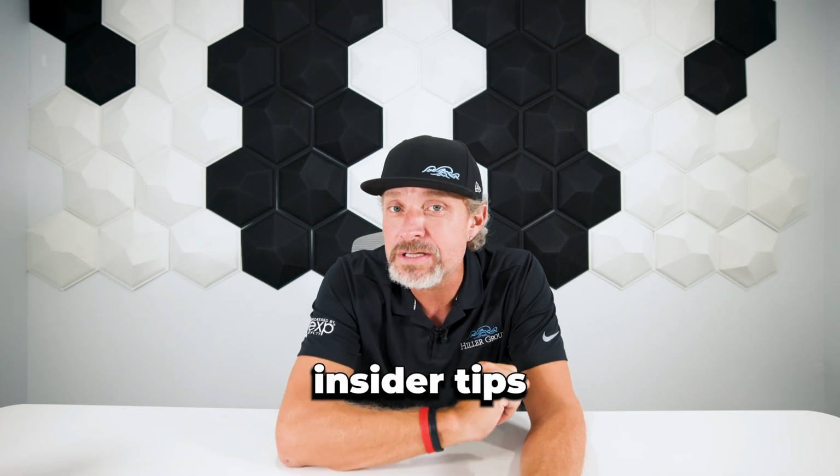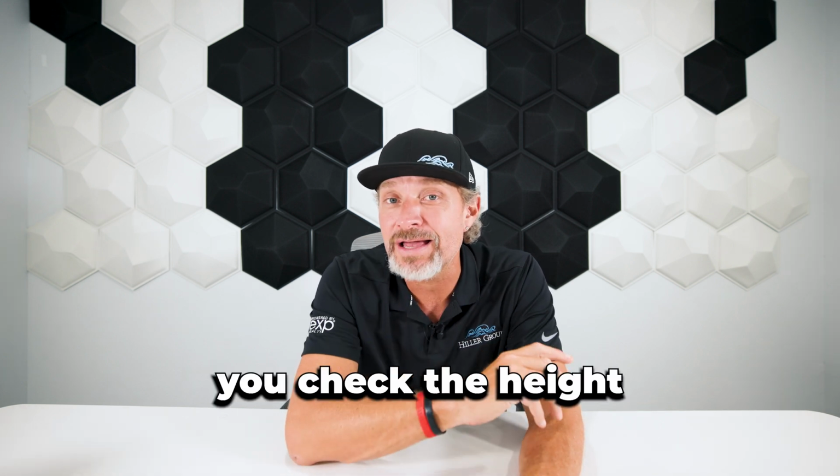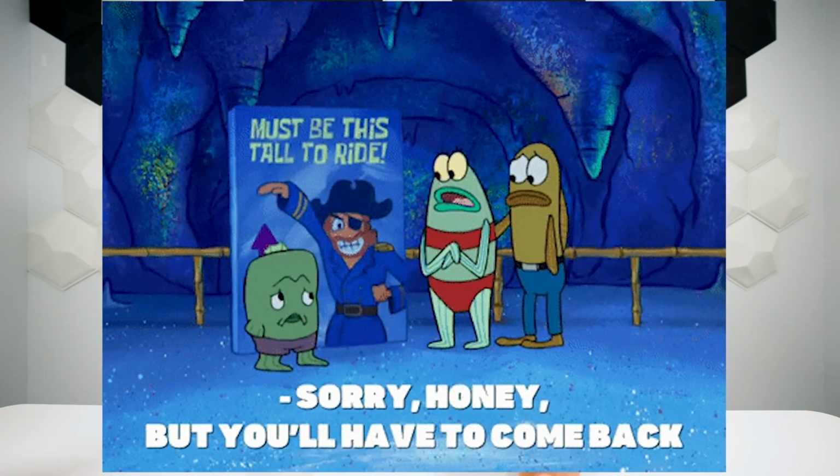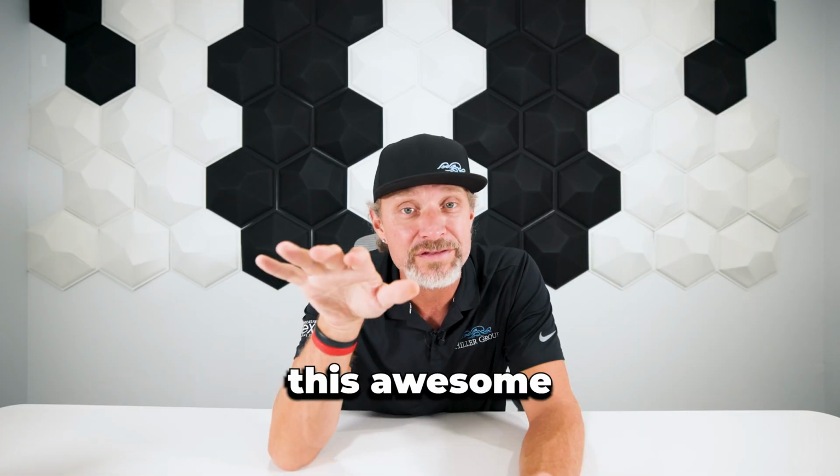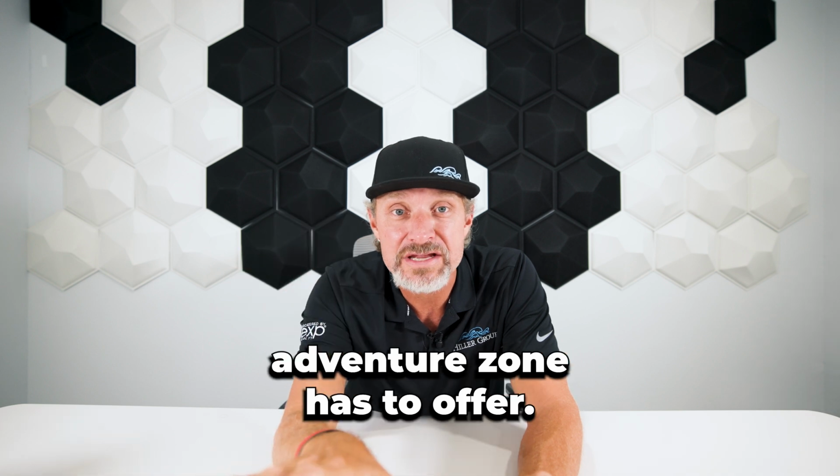One of the insider tips that we like to recommend is make sure you check the height and age requirements for some of these rides and make sure that your little ones aren't too little to take in all that this awesome adventure zone has to offer.